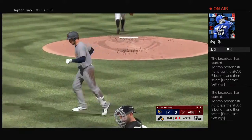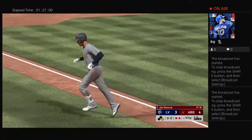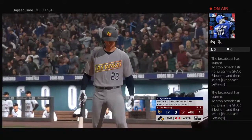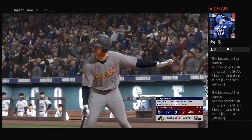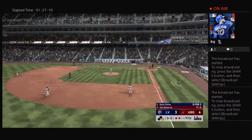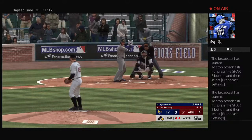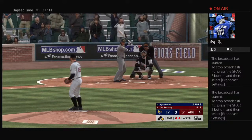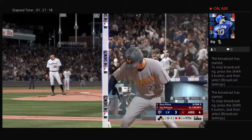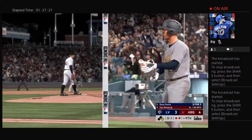Now batting, the shortstop, Ryan Goins. Ready for another shot now. He's hitless in 3 at-bats to this point. Here comes the first pitch. Now a slider, and he gets ahead of him here, 0-1.